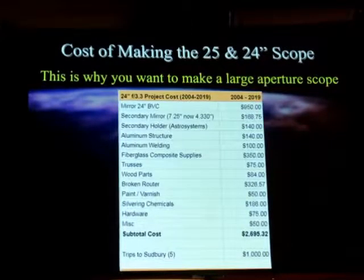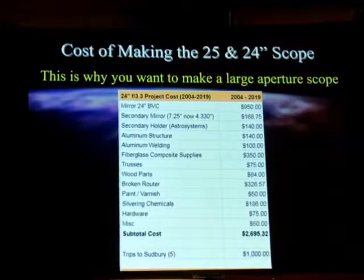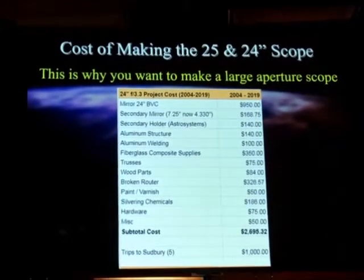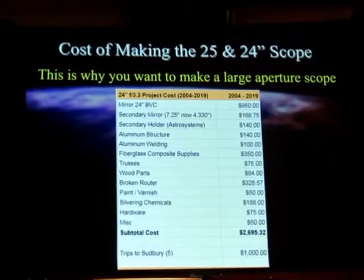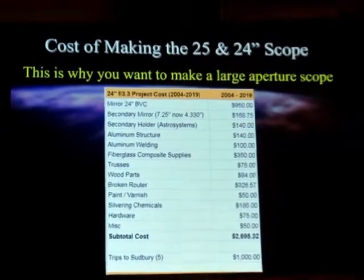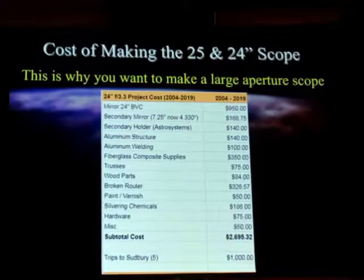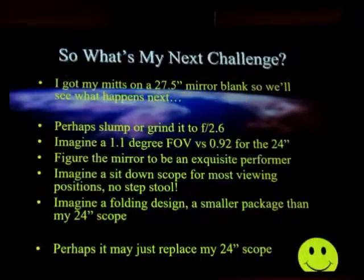Anyways, I thought you should probably see, one of the reasons that you might want to make your own scope is, the bottom line here, you can't buy a 24-inch telescope for that price. Absolutely 10 times that price, yes. Not that price. Now, what's not in here is all the beer that went into it. Could be a few extra.